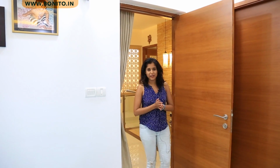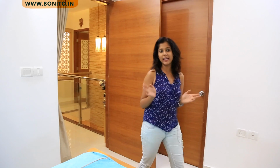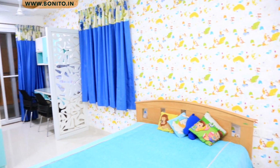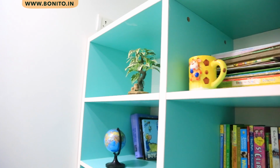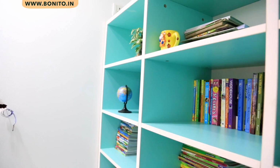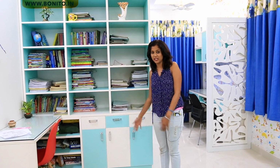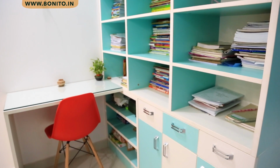This is the kids' bedroom, and over here the fall ceiling is just the periphery with spotlights and cove lights, very simple one, very good. In this area we have used white and turquoise colors, so the blend is also very nice. Over here we have a study unit. This study unit has a very big book rack, as you see, and here we have storage for stationery, and this is the study unit. We have storage under that as well.